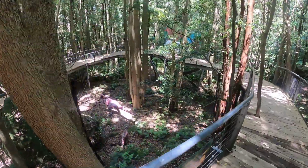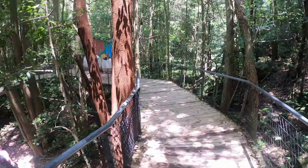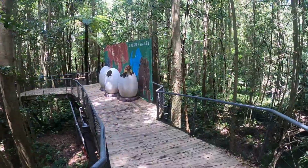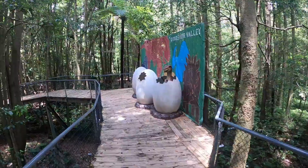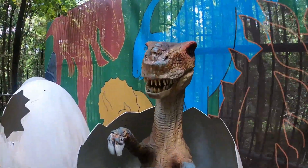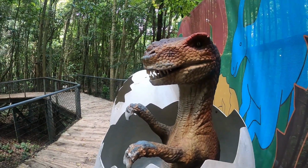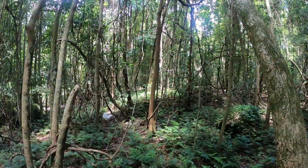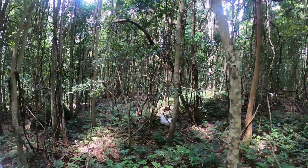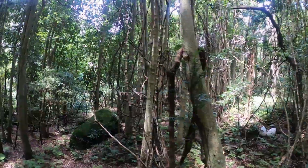And what's his little name? It's a baby. And there's some hatchlings. It's like the Jurassic Park movie. Hello. And there's a lot of eggs scattered around the rainforest here. Dinosaur eggs.